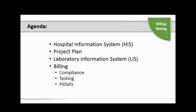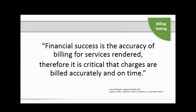In today's presentation, we will take a quick look at billing implementation and testing from some different perspectives. I will first take a quick look at the hospital information system and project plans. We will spend most of our time discussing the laboratory information systems and the billing build, review, and testing.